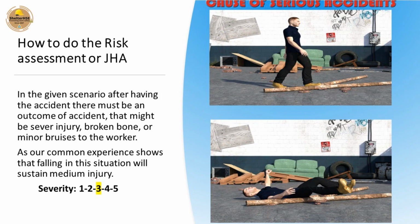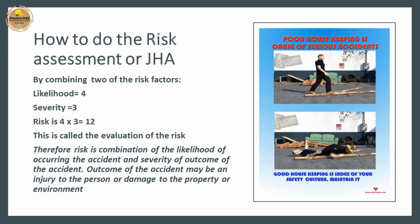In the given scenario, after having the accident, the outcome might be severe injury, a broken bone, or minor bruises to the worker. As our common experience shows, falling in this situation will sustain a medium injury. Severity 1, 2, 3, 4, 5. By combining the two risk factors, likelihood equals 4, severity equals 3. Risk is 4 by 3 equals 12. This is called the evaluation of the risk.